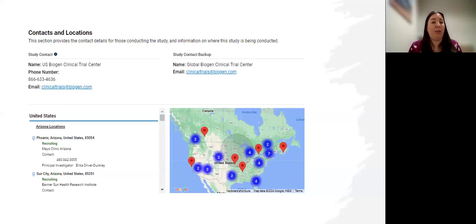To the right of that, you'll see a map with locations. If you click on the red pins, it'll change the location on the left side to where that pin is. If you click on the blue circles, that means there are multiple sites in that general area. If you click on that, it'll zoom in and show you more detailed locations on those sites. They'll turn into the red pins once you zoom in.